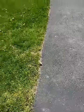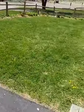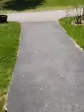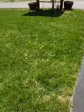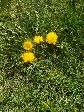All right. So I'm going to switch my view so you can see what I'm seeing. And if I look quickly around the yard, already I can see a lot of my first plant that we're going to give a test to. And that is our dandelion.